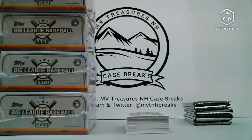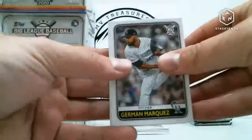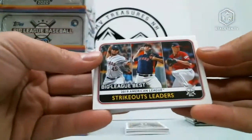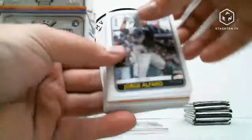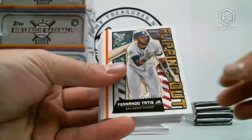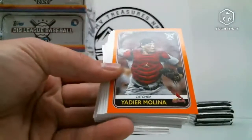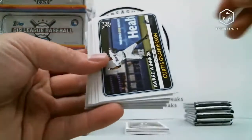That's the first little stack there. Strikeout leaders going to the Astros, Gerrit Cole. Here's a Tatis insert flipping out, going to the Padres, and an orange Yadier Molina for the Cardinals.